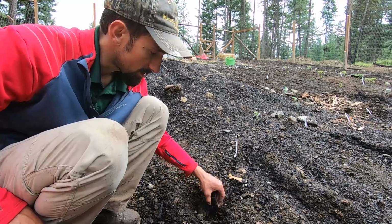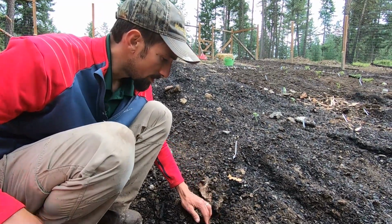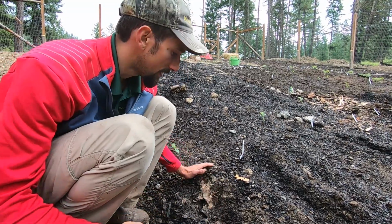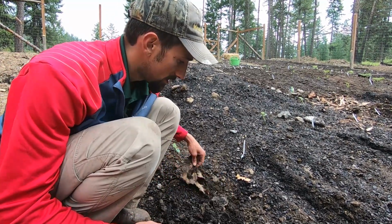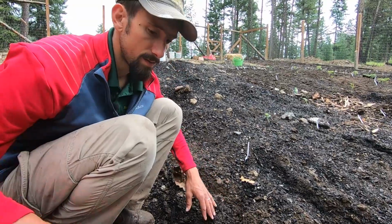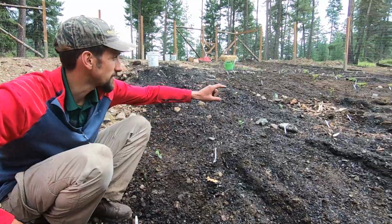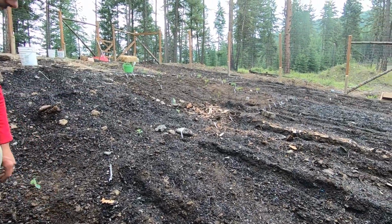The cardboard is actually decomposing very well, and we're just digging down about 3 inches, 4 inches, and planting right on top of that, and then we just cover up the seed with our mulch material, and we'll see if it grows. We got some potatoes coming up really good over here, so let's look at those.